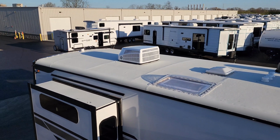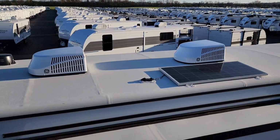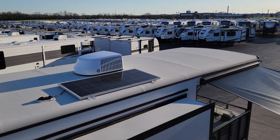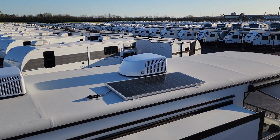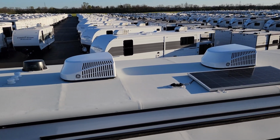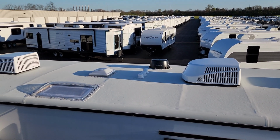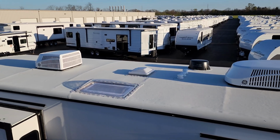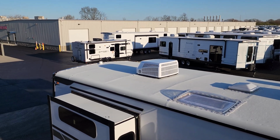All right, I wanted to hop up here real quick and just kind of get you an idea on what the roof of your Brookstone 318RLL might actually look like. So kind of starting back here in the back section here, you could see one of the 3 GE ACs that were ordered on this. This one was also ordered with a solar panel. Your second AC here, some plumbing stack vents, the Winegard Air 360 Plus TV antenna system over there, roof vent, skylight, another AC, and then another plumbing stack vent up there.